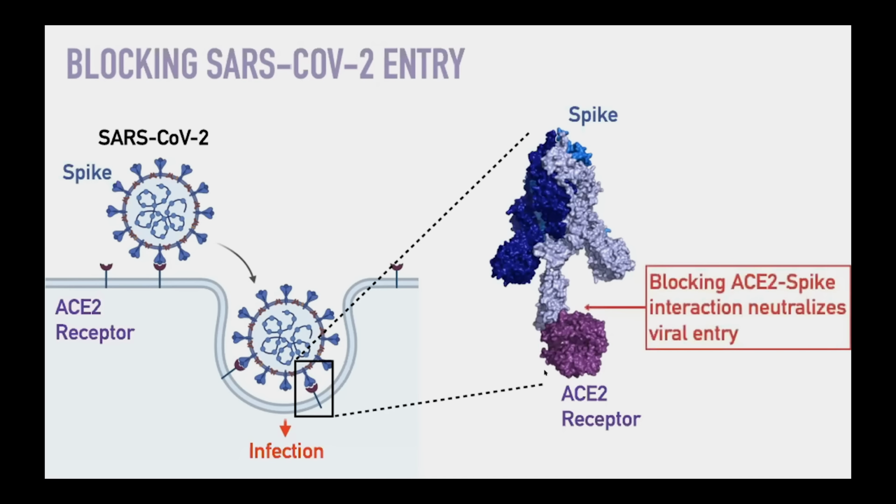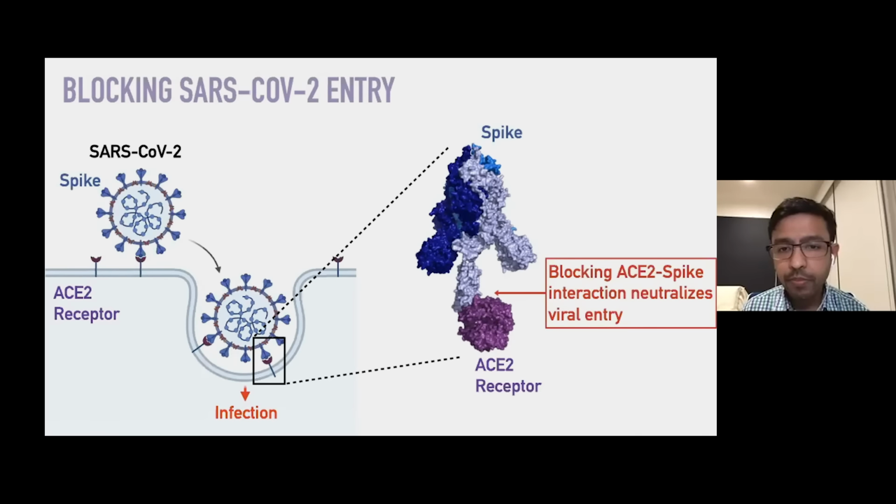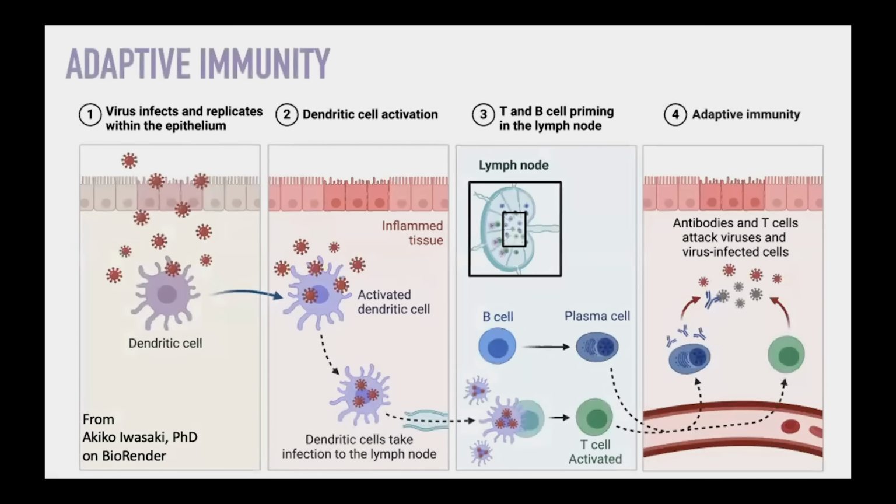So simply blocking this interaction between the spike protein and the ACE2 receptor is a very, very effective way of neutralizing the entry of the SARS coronavirus. And as a result, a number of the strategies that are being developed right now, everything from vaccines to other therapeutics, many of these strategies target this interaction and try to prevent it from happening. This gets into the notion of how your immune system does this normally.